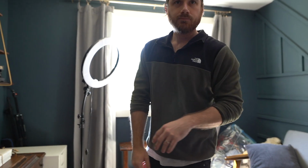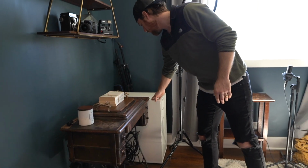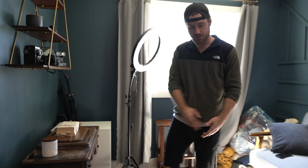Tell them about our recent purchase over here. We got this from IKEA. This has been really helpful. Yes. Just a place to put stuff.